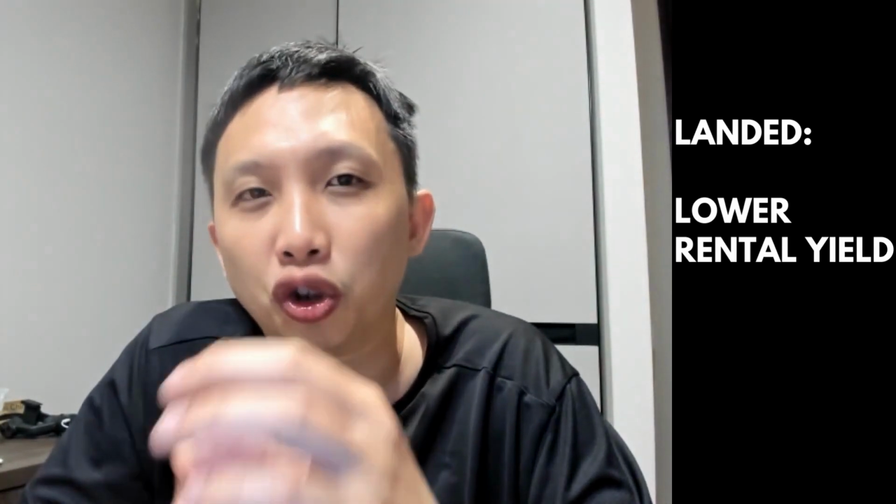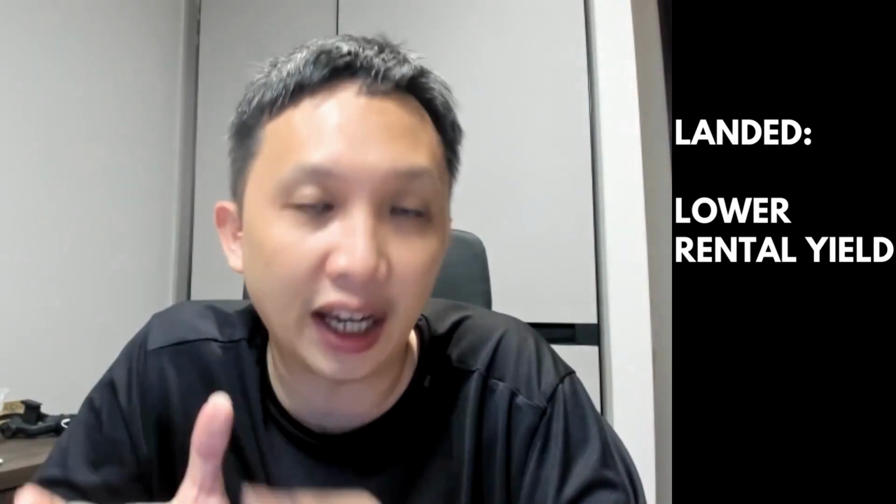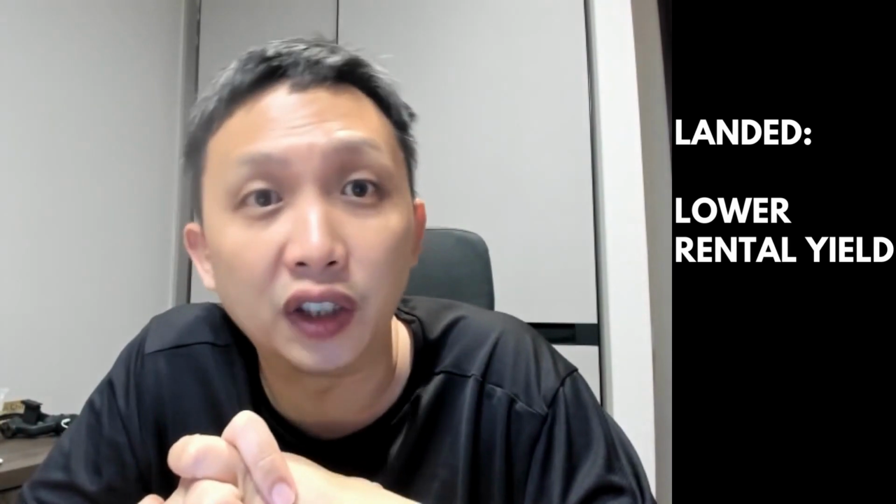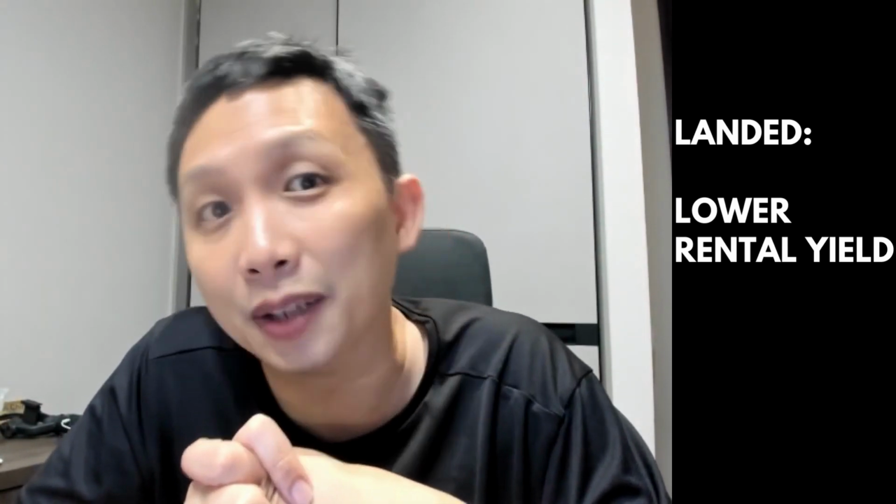Next is of course yield. Rental yield is lower. If you buy a landed property like for like, right, your rental yield as a percentage will be lower than high rise, right? Same in Singapore, same in Malaysia, right? Because a landed property typically costs much more for the same amount of rent that you can collect versus a condo. So that's also a negative if you intend to rent out landed property.